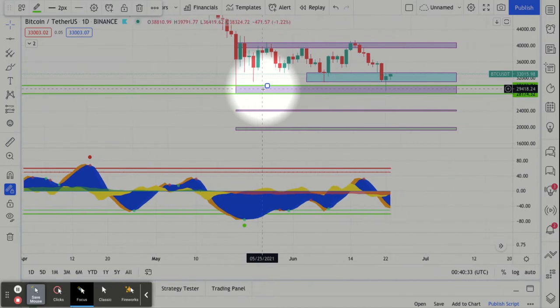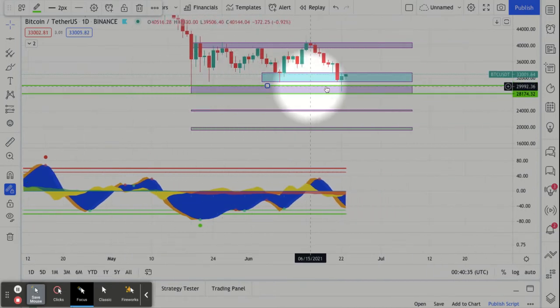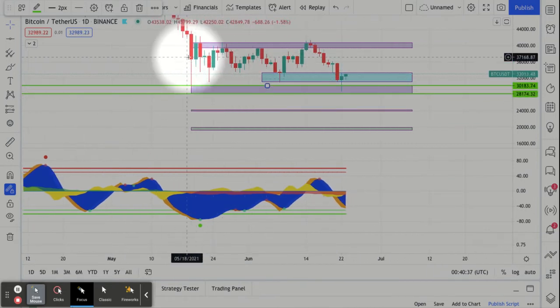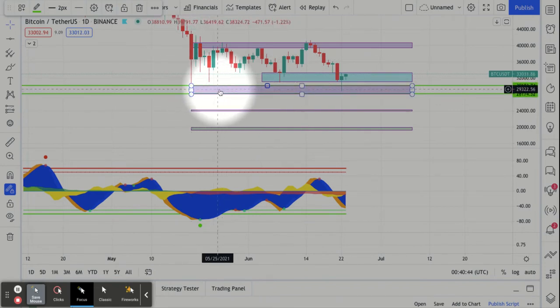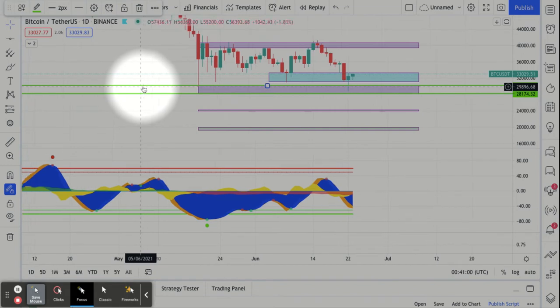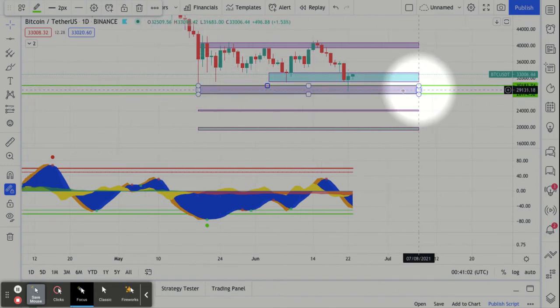Then I came over here and made a box, because I know that this wick wicked down into this area. When you wick down into an area, there is a really, really good chance that you will revisit that area, if not with a full body, at least with a wick at some point. I'm going to show you what ended up happening. That's where I got this box.